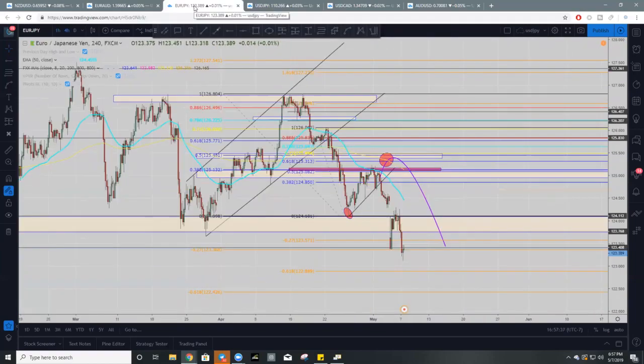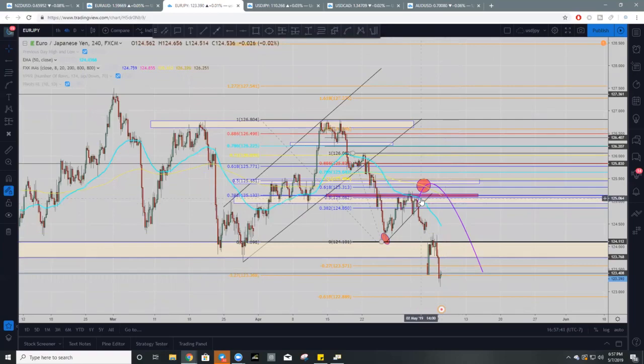EURJPY, nothing too new on this pair. Just kind of an update. What I was looking for towards the end of the week, I actually pushed this pair out. We were looking for the retracement a little bit higher into the zone. I wanted to see it come up into that 71% Fibonacci level and then give us that retracement, or at least closer to that 61.8. It got kind of close.